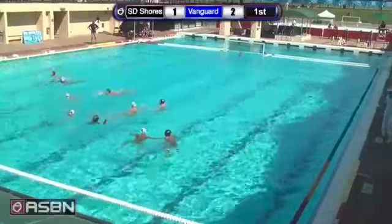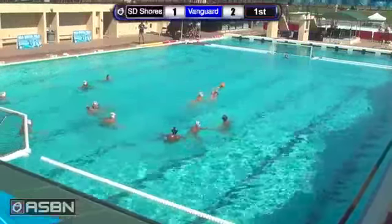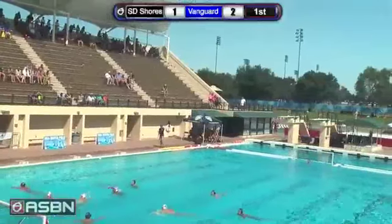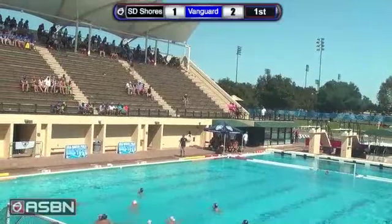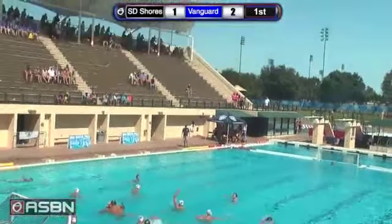Here's Vanguard on the move. Ball comes top of the perimeter, now near side. Entry pass in, backhand, and it's deflected out. Chun got a shoulder on that one as it tips out of play. Under 2 to play here in the first quarter. That's a solid reaction save there by Chun, but now Shores has got to lock and load again, play another 30 seconds of defense.